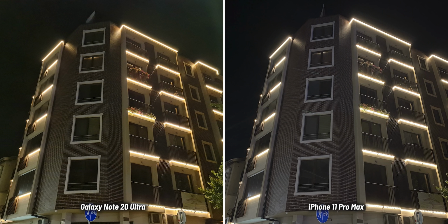Scene 21 looks good from both phones. The Note 20 image is a lot warmer. I'd say that the iPhone was more accurate with the colors here. These lights really don't look that yellow in real life.